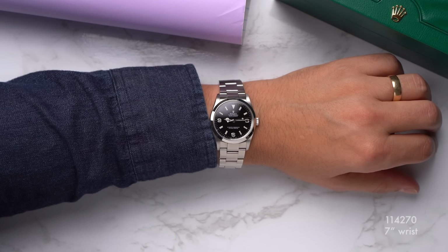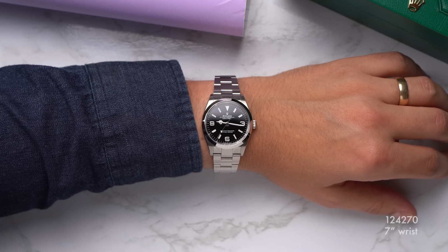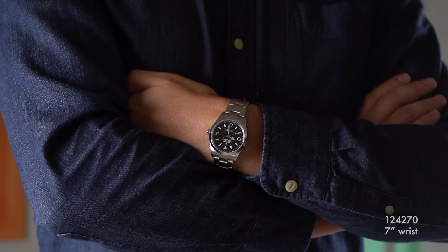And to you men, and yeah, it's always men who say, "Lol, looks like a woman's watch." One, what's wrong with women's watches? And two, if you're bothered by what size watch a stranger wears, there are a lot of good mental health resources available. There's no shame in getting help.